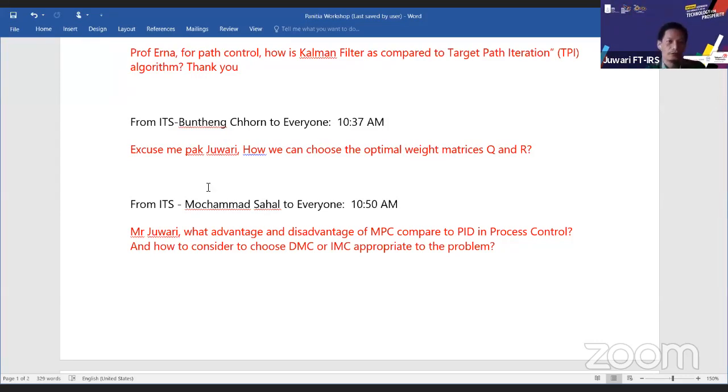Okay, thank you, Prof. Seungkeun. So on the first question, the optimal weight matrices Q and R. In DMC, actually there are several parameters that we have to tune. For example, the delta interval time of the data that we get from the plant. Usually, or normally as a rule of thumb, on the step test response, we divide into 100 points. Some researchers say about 50 to 70, but generally 100.